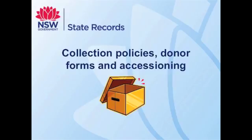So now we're going to talk about the collection. Now, for many of you, I know you've got the collection already, but sometimes it's good to step back from the collection and think, well, what are we trying to do? Now, I have been to a museum in country New South Wales, I'm sure you've all been to them, where they have about 100 portable typewriters. Now, you would have to ask yourself why.